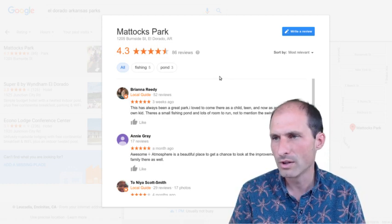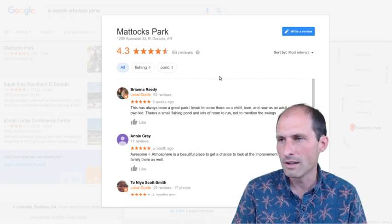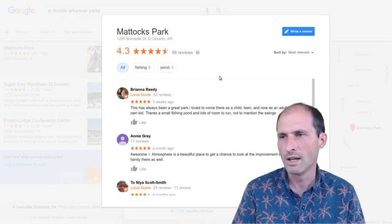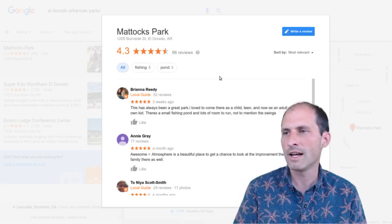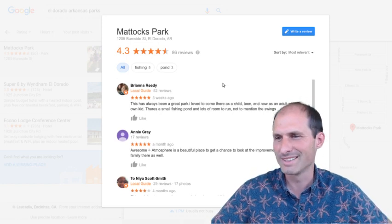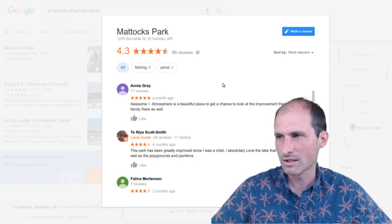So Brianna Reedy says, this has always been a great park. I loved to come here as a child, teen, and now as an adult with my own kid. There's a small fishing pond and lots of room to run, not to mention the swings. So I want to go try those swings now, right? Annie Gray says, awesome atmosphere and a beautiful place to get a chance to look at the improvement there. Take your family there as well.